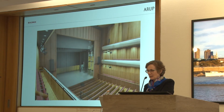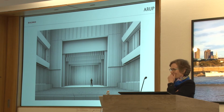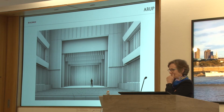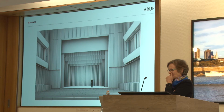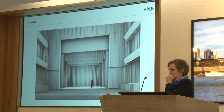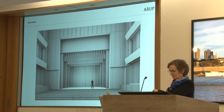So this is a concert hall north of the Arctic Circle. I'm standing inside a computer model of the Great Hall at Stormen, a new cultural centre in Bodø in the Arctic Circle of Norway. The brief was to provide a highly flexible space which could accommodate a wide range of performances, from drama to amplified music to orchestral performances. Arup worked with DRDH architects to achieve a highly innovative solution.